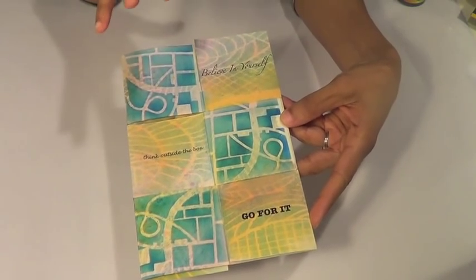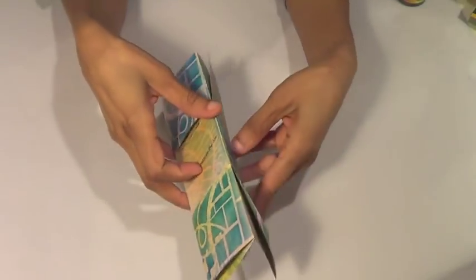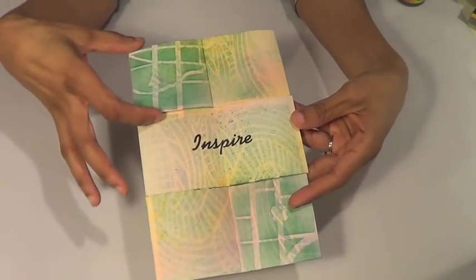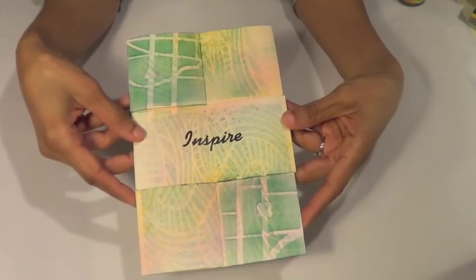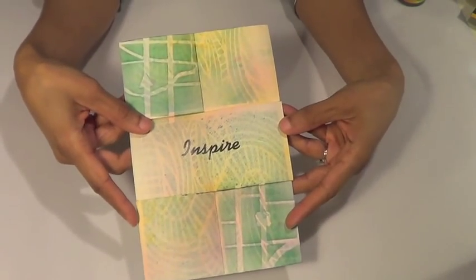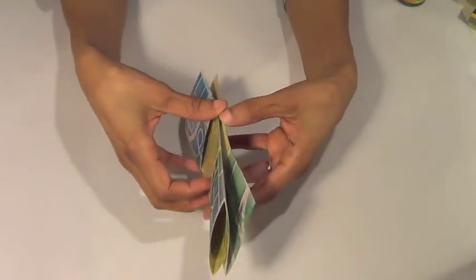Something about that just pops off the page, and it's really beautiful to me. And then we get one more fold, and this one just says Inspire. Again, same stencil, different portion of the stencil, and I used green for this one. So I started to do more on this, but I really liked the word inspired just on this spread by itself. I thought that was pretty profound.